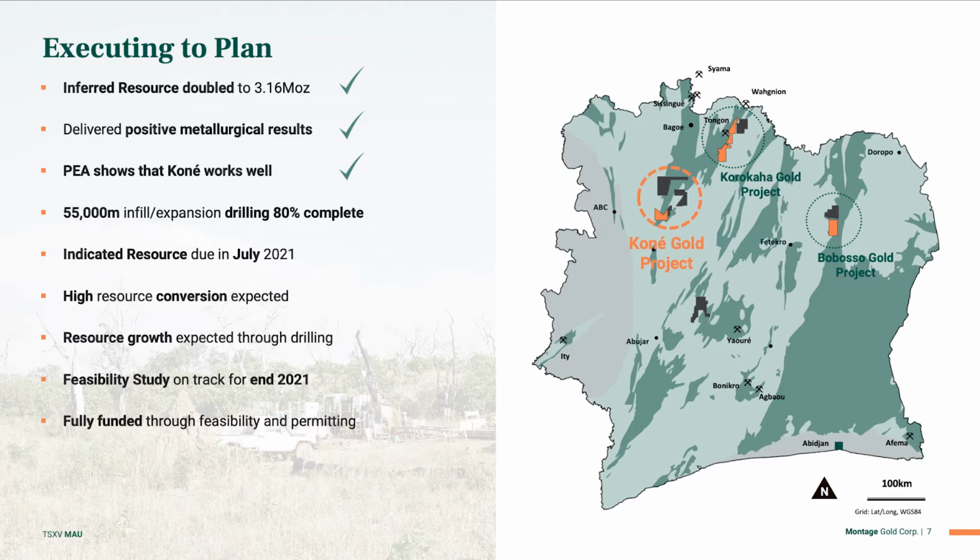The drilling is part of the reason for increasing the size of the drill program from 35 to 55,000 meters recently, was to be able to allow us to go after some extensions, both at depth and around the edges of the deposit. We've been very focused at Koné on developing this project to the study, and hitting these targets in terms of resource growth. So now is also the time where we can start getting a little bit off resource and start drilling some extra, more geological targets to try and increase the pace of that resource growth.